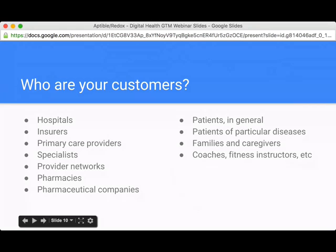Again, we see wide varieties. We see hospitals, provider networks. We see entire healthcare systems. You see smaller primary care providers. You might have a 1-doc shop. You might have a primary care network. You might have a 300-doc shop, something like that. What these all have in common is that they're all going to be directly regulated, and you're going to have to pay attention to privacy and security concerns of that data if you want to sell to these companies.